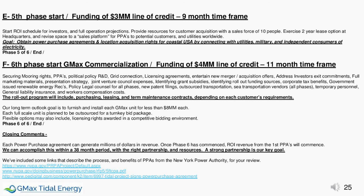Section E, fifth phase start, funding of $3 million line of credit, 9-month time frame. Start ROI schedule for investors and full operations projections.